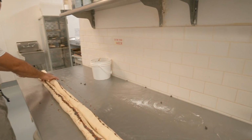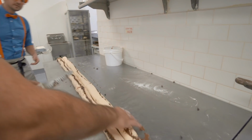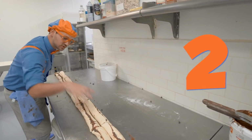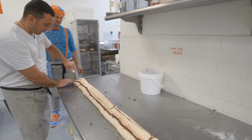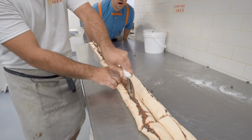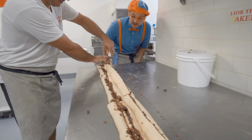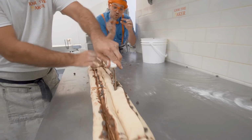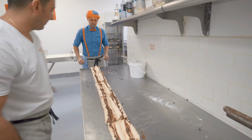Are we going to divide these? Okay. One. Two. Three. Four. Four cuts, which makes one, two, three, four, five sections. Okay. Open them. Wow. Look at it go. Okay. He's cutting it in half the long way. You know, there's a short way and a long way. Perfect.